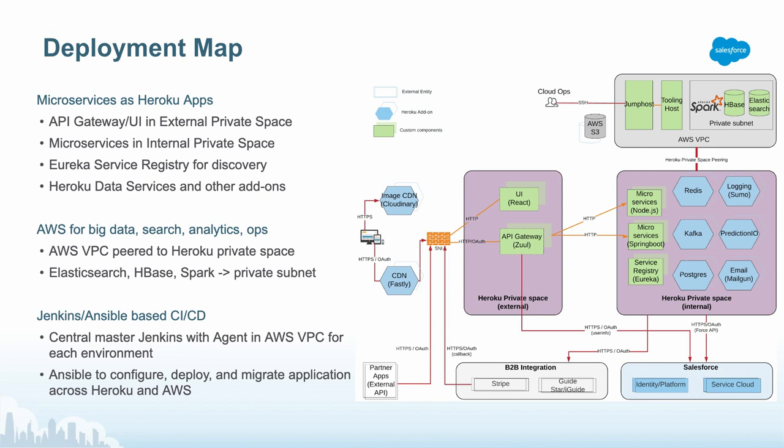And then when a call comes in from the API gateway, we have an endpoint. We ask Eureka, where is this endpoint? We get it back, and then we forward the request on. All of that also happens internally. When one microservice needs to talk to another, we can go through that same Eureka process.